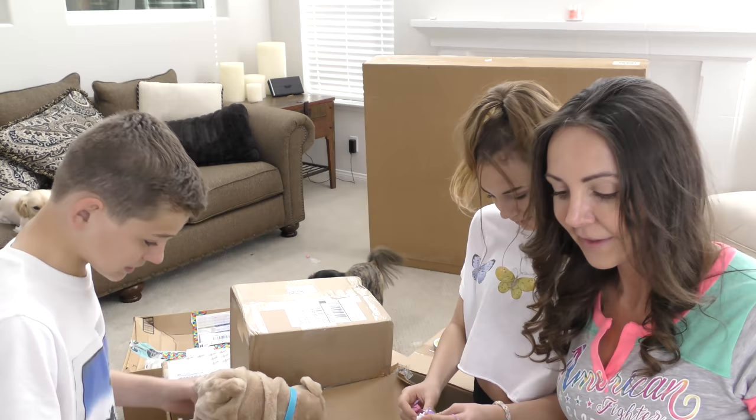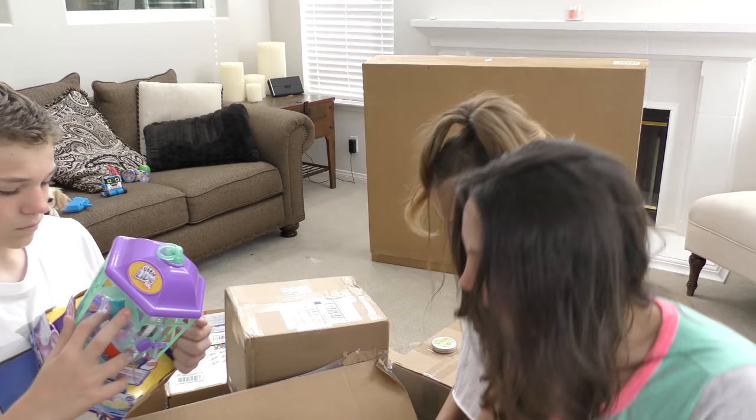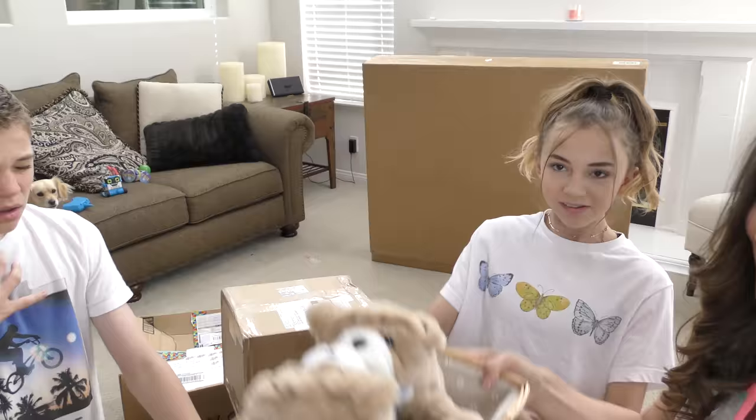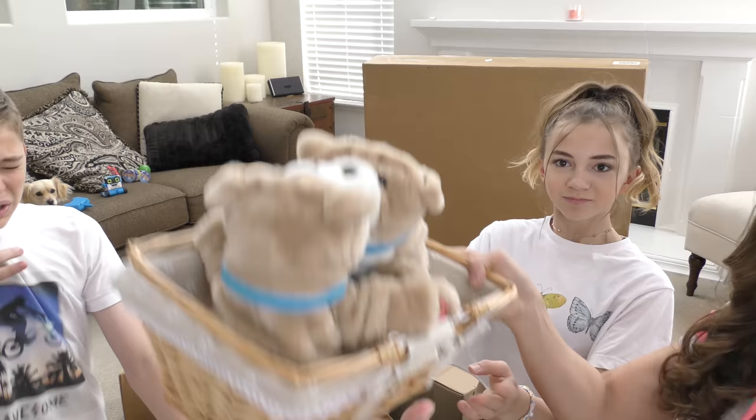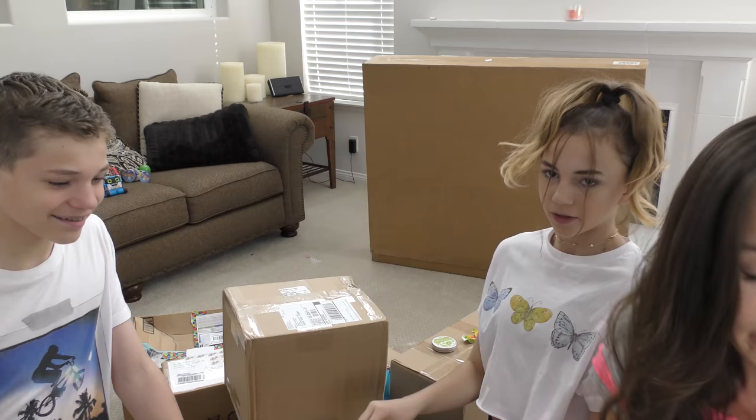I think this is a basket for our pup. So cute. This is from Little Life Pets. He's such a cute little dog. I'm gonna go get his brother. They're twins. Our twin brothers. They're adorable. We had one and then Moose Toys just gave us another one. I'm just eating all the candy.